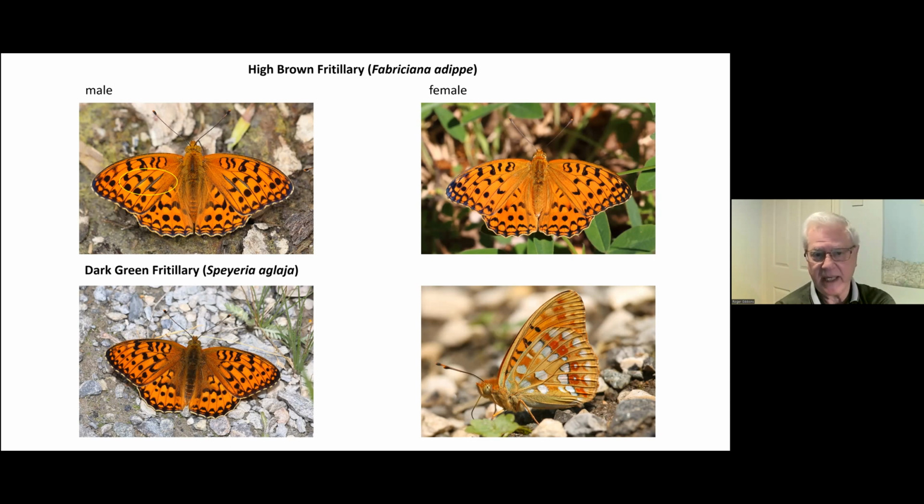So there are some other indications. It's often said that the forewing margin of high brown is slightly concave. But if you look at those 2 photographs, there's not an awful lot of difference. And like a lot of these wing shape indicators, it can be quite variable and not totally reliable. But the male sex brands are always definitive. Obviously, from an underside point of view, they're quite easy to distinguish.